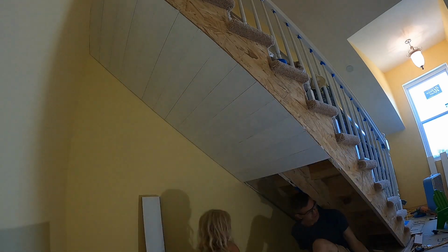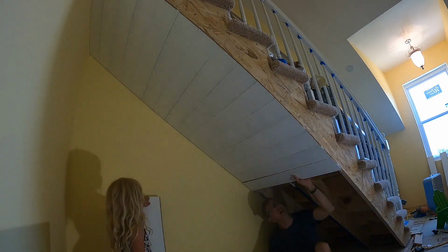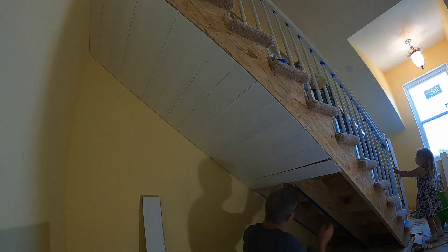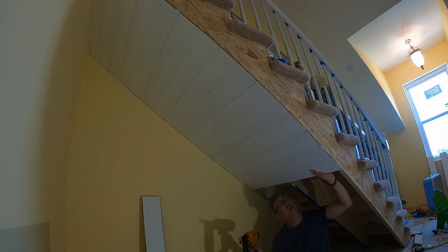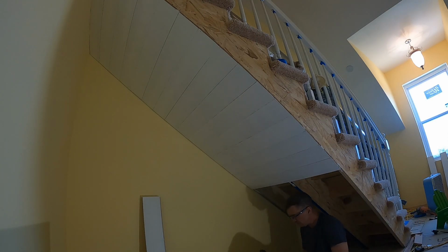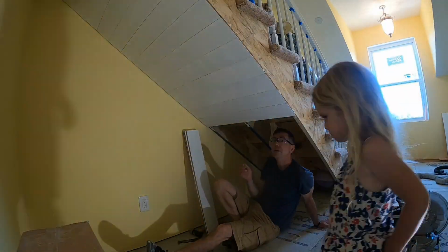So my little helper there, she's helping me. She was getting the boards ready. I think she had painted quite a few of these off screen. I didn't actually record those. I let her use the roller. This is just bare primer, or actually this may be Kilz. I think it might be Kilz, or one of those types. I don't know. Sometimes I buy the off-brand stuff.